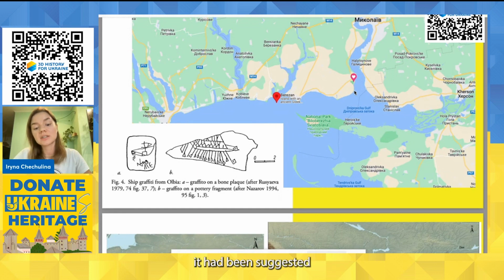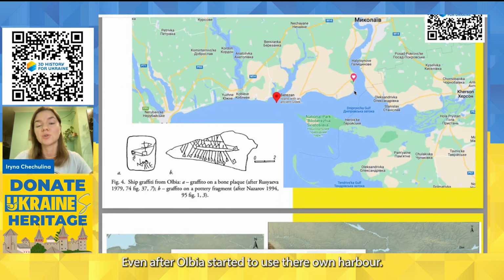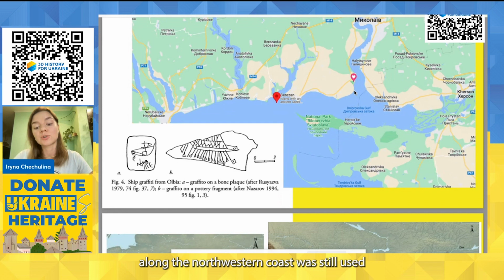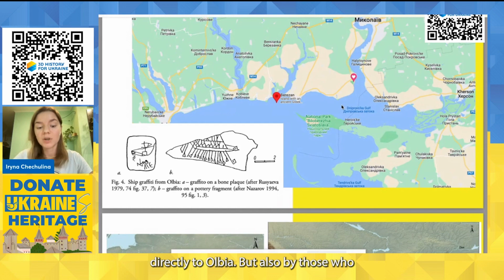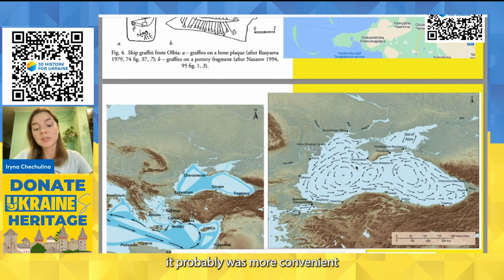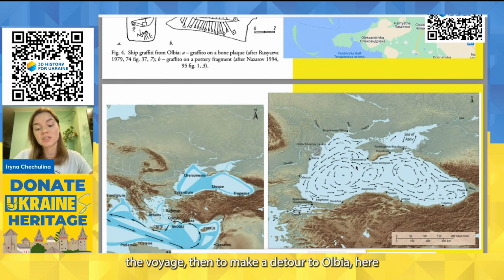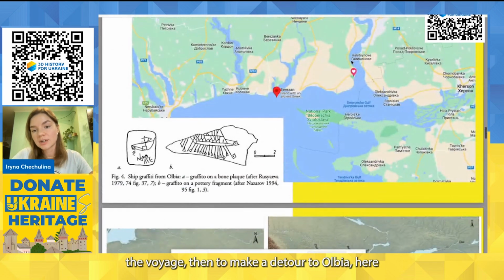In fact, it has been suggested that this would be another reason why the harbor of Berezan must have continued to function even after Olbia started to use her own harbor. During this period, the cabotage road along the northwestern coast was still used not only by ships sailing directly to Olbia, but also by those heading to the colonies located further along the northern coast of the Black Sea. For the latter, it probably was more convenient to stop over at Berezan before continuing the voyage than to make a detour to Olbia and then go back.